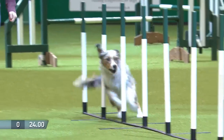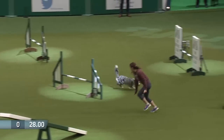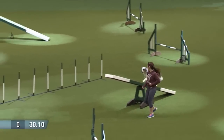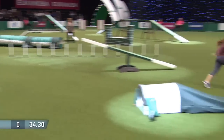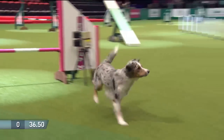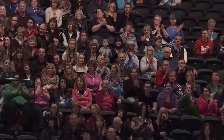There's only about 100 of this breed in the country at the moment. Yeah, but they're becoming more popular. She's doing really well here at the moment, still clear. It's going to be a decent time, Peter, I think. It is much quicker. 36.5 nearly, yes. Very good, very good.